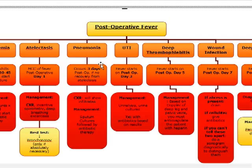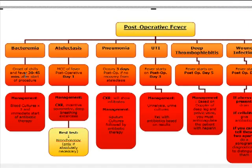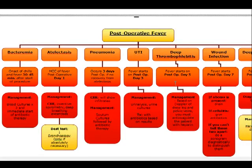So post-op fever day 1, what is it? Atelectasis. Fever 30 to 45 minutes after the start of the procedure, bacteremia. Post-op fever day 3, it's going to be either pneumonia or UTI. If it's a pneumonia, it's usually because of an unrecovered atelectasis. And post-op fever day 5 is going to be deep thrombophlebitis, and we're going to do a Doppler of the deep leg and pelvic veins, and we're going to anticoagulate these patients with heparin.